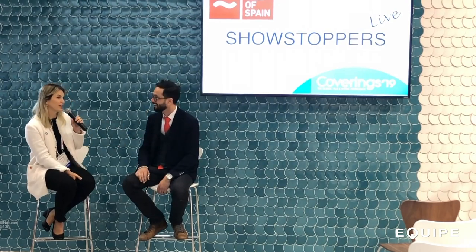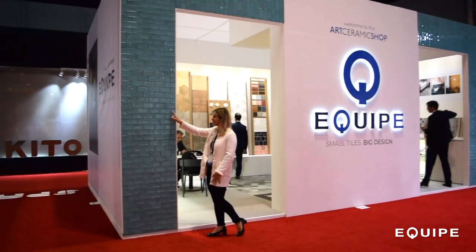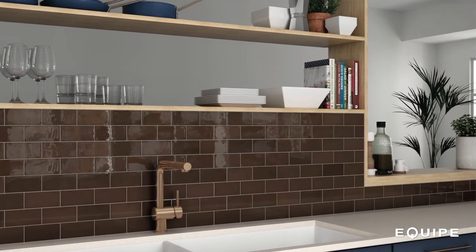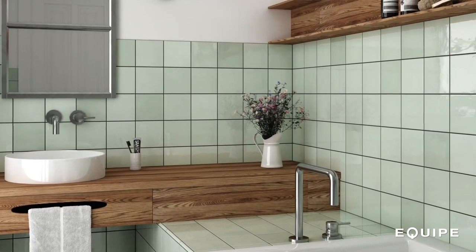Yes, absolutely. And I know we are at Coverings, but our idea is not to cover, it's to decorate. We're not covering floors and wet areas in a bathroom. We're decorating. We're using it as a backsplash in a coffee shop, as an accent wall in a hotel, a restaurant, or your own house. If you have a hallway and you want to make it a focal point, you can use it there. So we can use it in many ways and take advantage of all the colors and everything that we have.